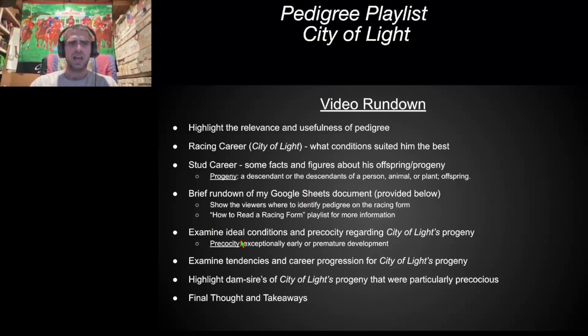We're going to examine the ideal conditions and precocity regarding City of Light's progeny, examine tendencies and career progression for City of Light's progeny, where they started and where they've gone, and highlight the dam sire of City of Light's progeny that were particularly precocious. The dam sire is the father of the mother. So City of Light's going to produce a runner. That runner's grandfather on the mother's side would be called the dam sire. And then some final thoughts and takeaways.